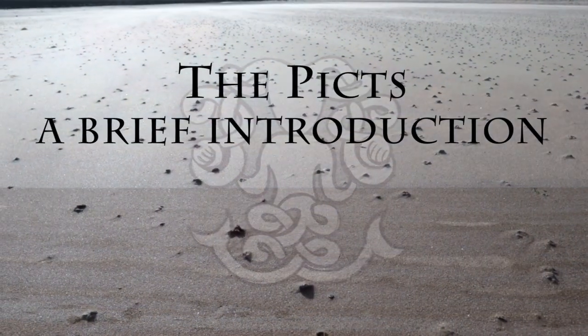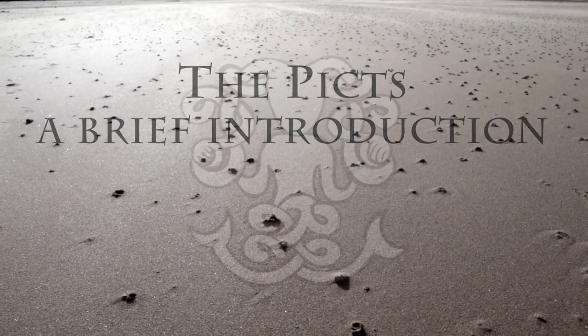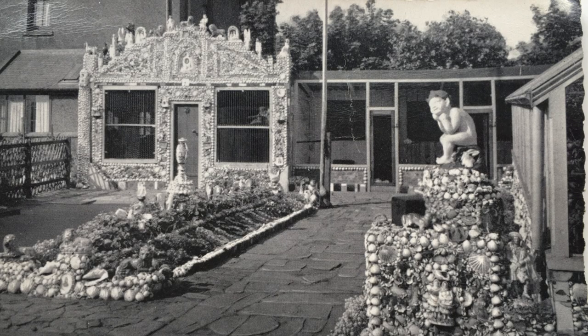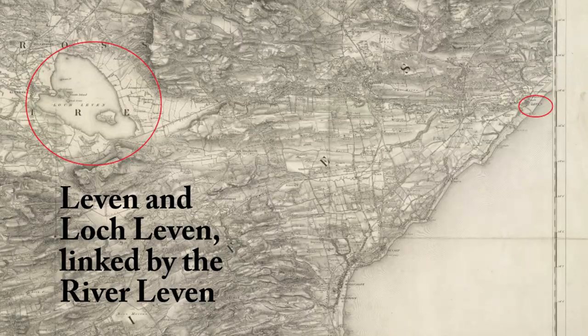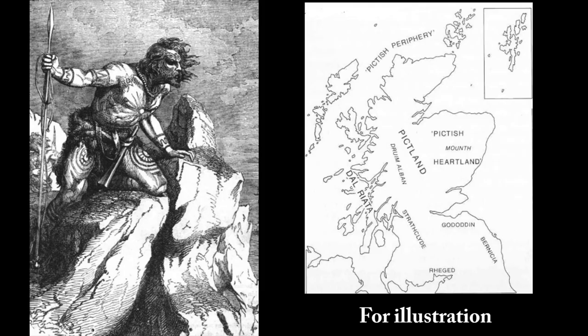There is always so much to choose from to talk about in the places that we visit, and Leven is no different. We already spoke about it as a Victorian seaside holiday resort when we looked at the Buckie Hoos and where cod marbles come from, but Leven has ancient roots and there are many stories that can be told about this place. Even the name of this place is interesting. The name Leven is said to come from the language of the Picts, that is the people who occupied North and East Scotland until the 9th century.